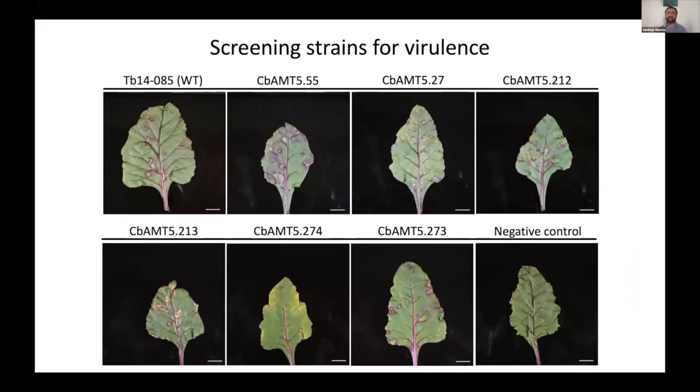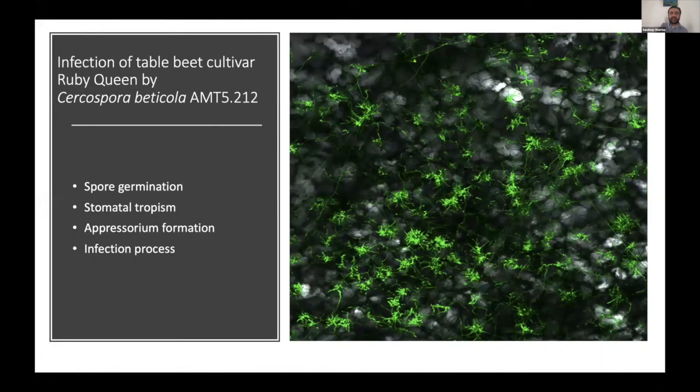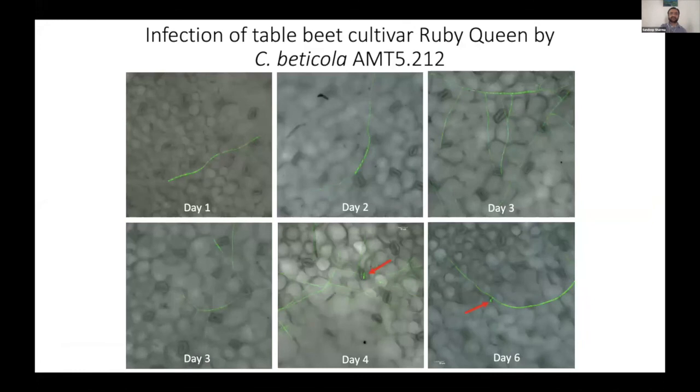So I wanted to select a mutant for microscopy, and I did a spray method to look at virulence. This is a picture from one of the trials. I selected one of the mutants, or one of the strains, to look at the infection biology. My main interest was to look at spore germination, stomatal tropism, appressorium formation, and in all, the infection process. So I sprayed the spores onto the leaf surface, and then I incubated them in the mist chamber.